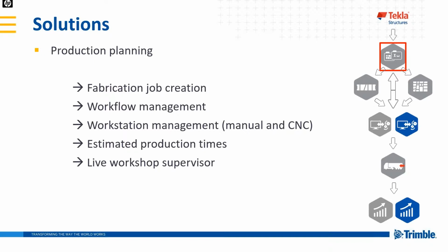And we have different ways that we do this. And the primary one is through a fabrication job creation. And what that is, that's essentially sort of a work order or a cut list, if you will. And that allows you to group across different jobs or within a job or just beams or just channels or however you want to then group material in to then potentially be nested or exported to the machine.